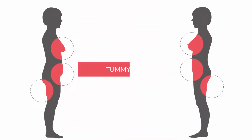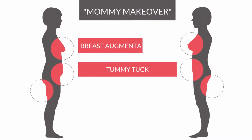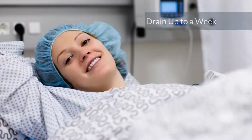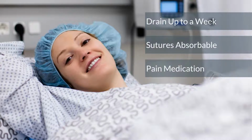Often, a tummy tuck is done as a combined procedure, such as a mommy makeover, with a breast augmentation or breast lift, as well as liposuction of the hips and thighs. Most patients will have a drain that stays in as long as a week, and the sutures are absorbable. Postoperative pain control is achieved with medications and muscle relaxants, and pain pumps may be used.